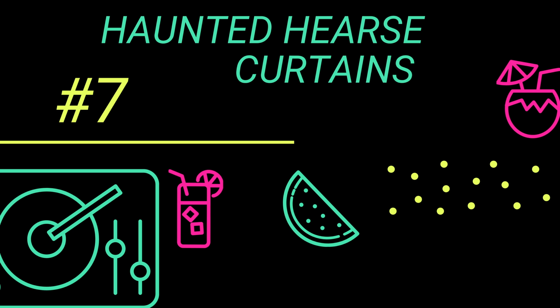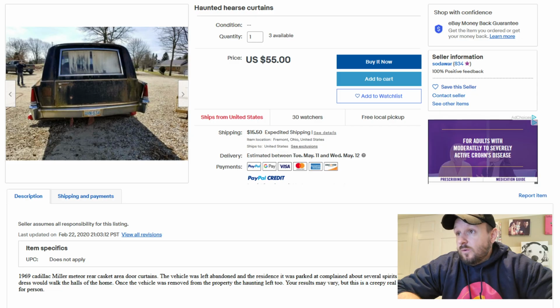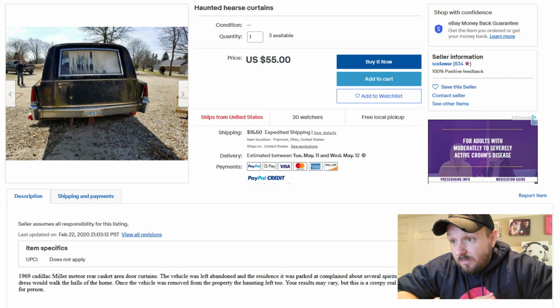Number 7. So this one is kind of cool. It's a haunted hearse curtains. Selling for $55. There are 3 available, so you could potentially get 3 of them if you wanted. So these are curtains from a 1969 Cadillac Miller Meteor rear casket area door curtains. The vehicle was left abandoned, and the residence it was parked at complained about several spirits of a boy in a hoodie and woman in vintage brown dress would walk the halls of the home. Once the vehicle is removed from the property, the haunting left too.